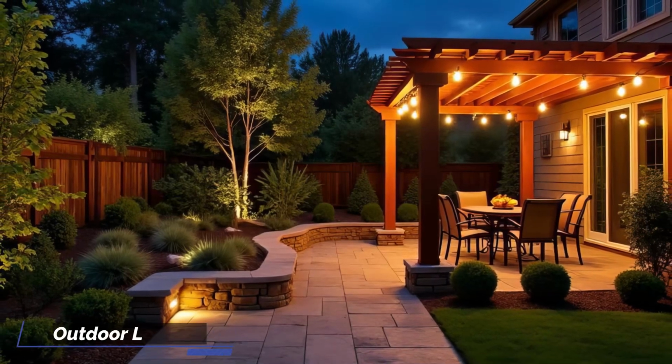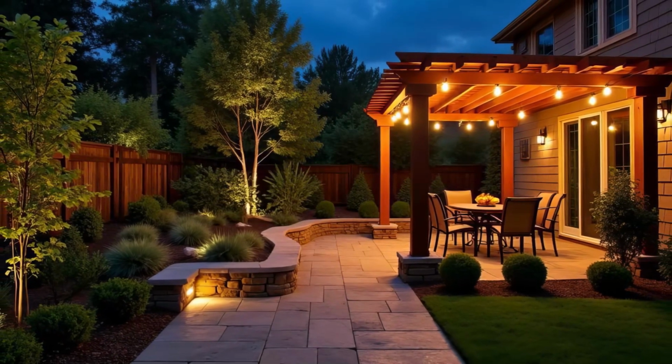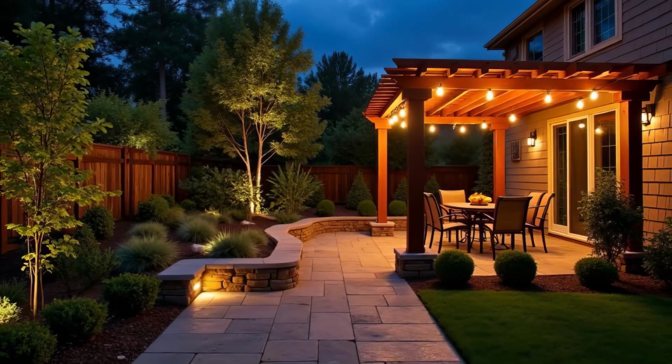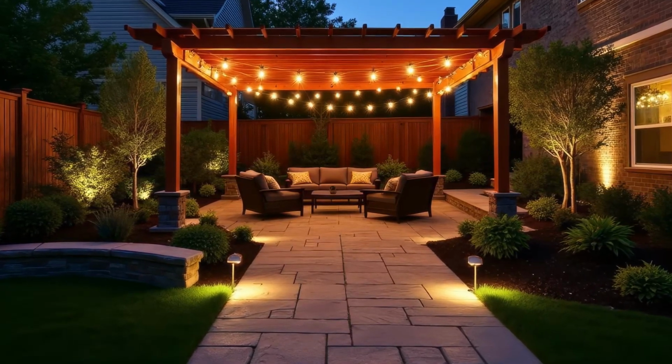Good lighting can transform your backyard at night. In 2024, the trend is recessed lighting, string lights, and spotlights to highlight plants, pathways, and seating areas, creating a cozy evening atmosphere.